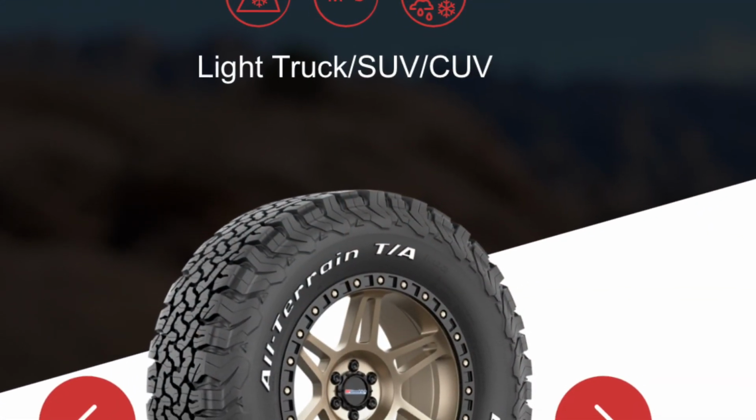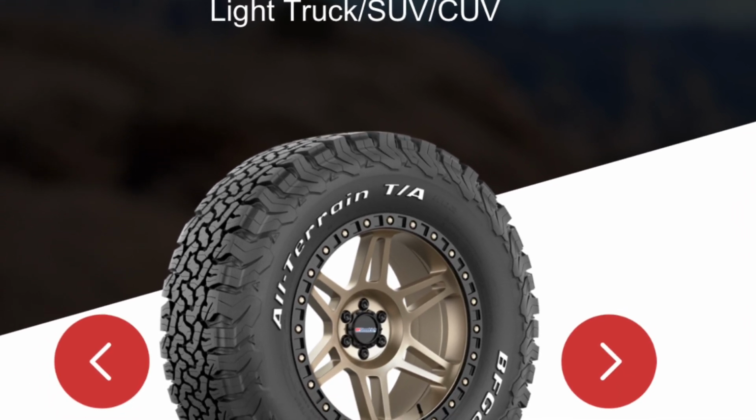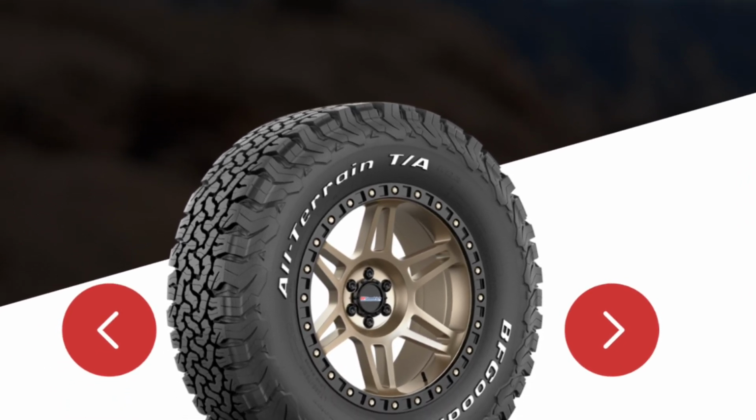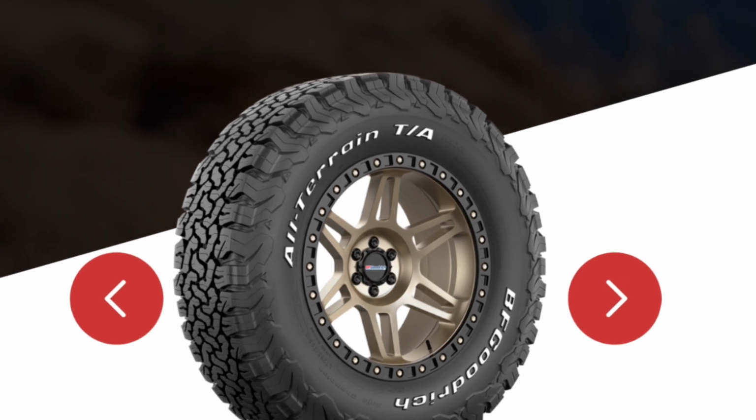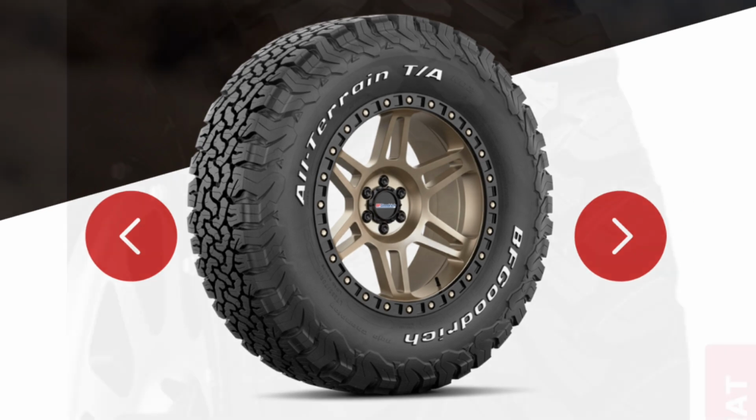I just wanted to show this real quick off the website. Something cool you can get on the BFG is the white letters on the tire. I don't believe Nitto has that option. I think if it's on a classic vehicle, it can look extremely clean.